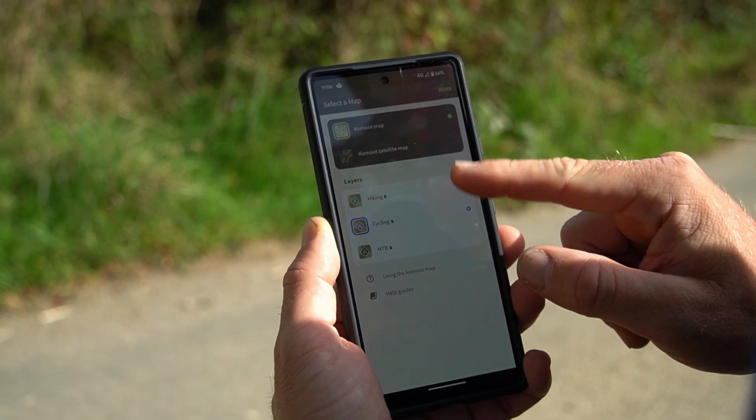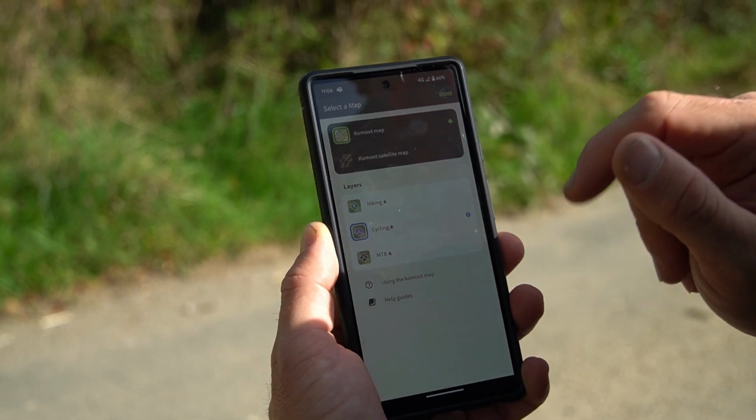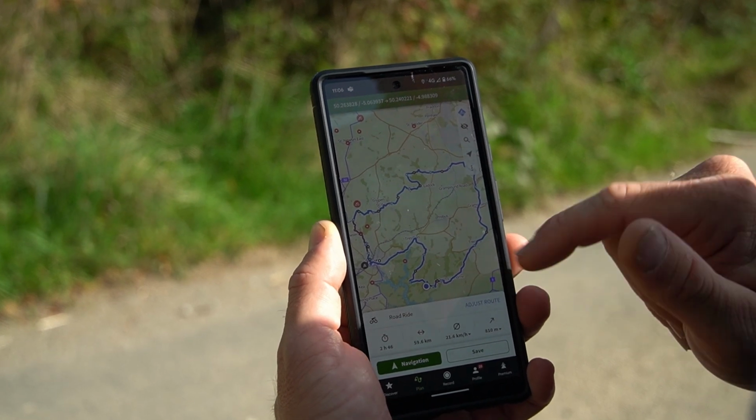You can also change the type of map that you want to look at, so whether it's cycling, hiking, mountain biking, Komoot, or even the Komoot satellite app. You can even use the trail view feature to see off-road trails.